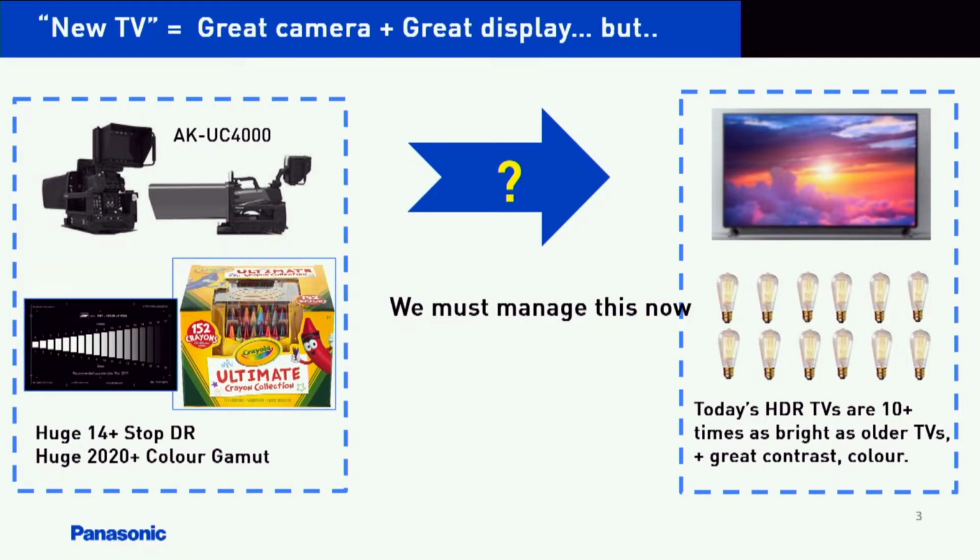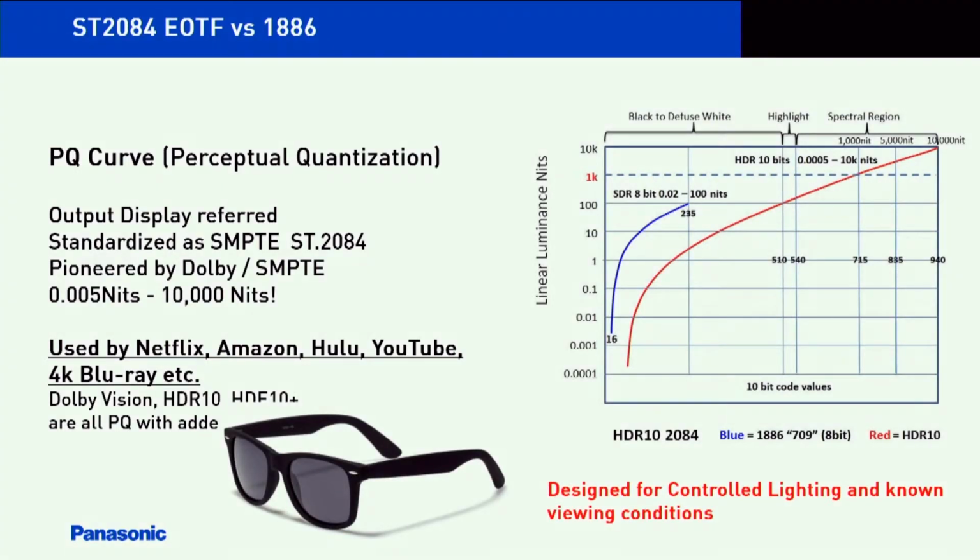You sure it's over there? It's like my hotel remote. All right, okay.